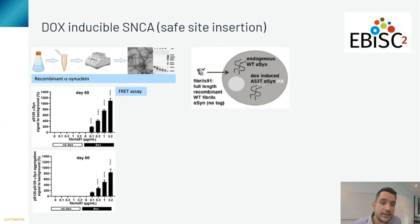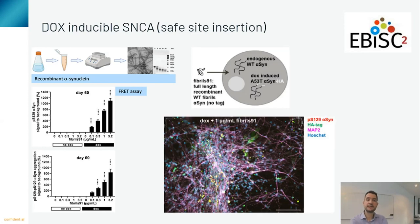And in the lower graph, we can actually see the aggregation of the endogenous alpha-synuclein. Again, at the left side, we only added seeding material, but we didn't add dox. And here at the right side, we added dox, but for the zero, we didn't add seeding material, and we did not see aggregation of the endogenous alpha-synuclein. But in a dose-dependent manner, by adding the seeding material, the endogenous alpha-synuclein was actually forming aggregates. So this was a seeding assay as an example for a disease model for Parkinson's disease.